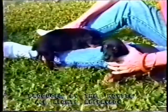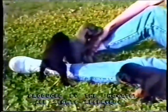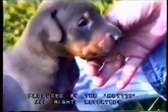Oh, look at how beautiful this little girl is. Look at here, how beautiful. It growls, too. It's growling at us. Oh, no. Oh, you see how small the ears are at this point.